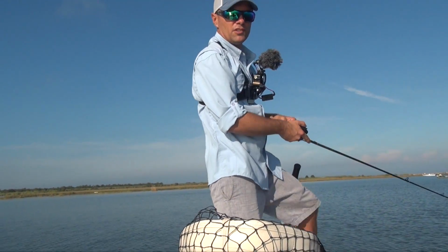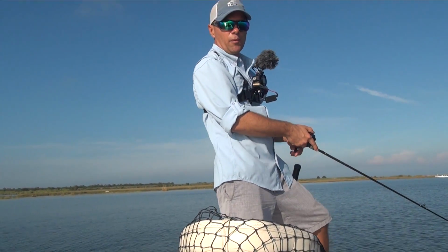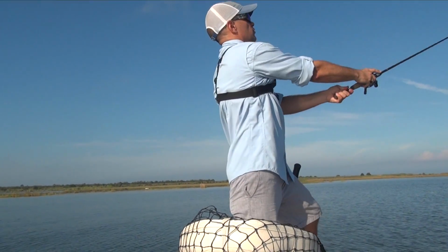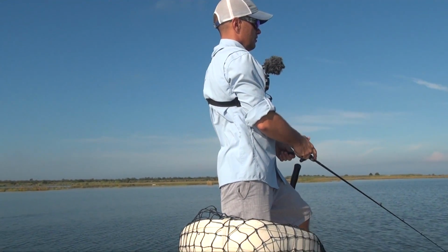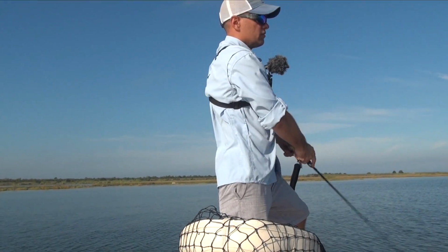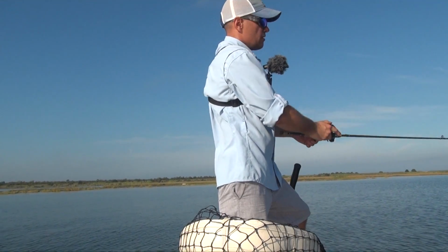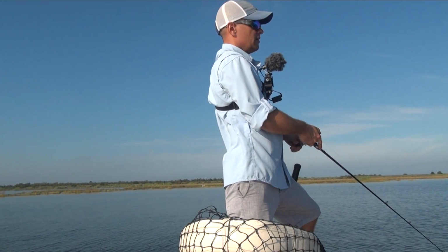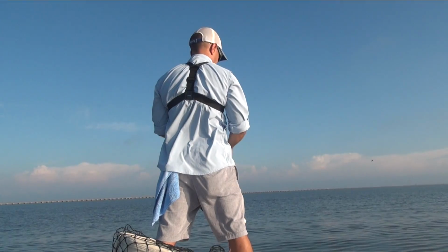You know, some people fish these stick baits almost like a topwater bait, kind of like walking the dog. I generally don't. Just make a cast, let it settle a little bit, give it a twitch, and let it sit still. Another twitch, and another twitch. Sometimes I fish it faster than that, but today they seem to want it kind of slow.